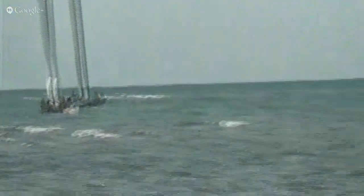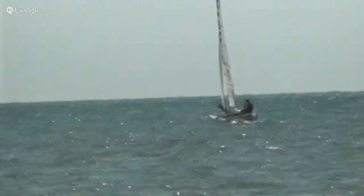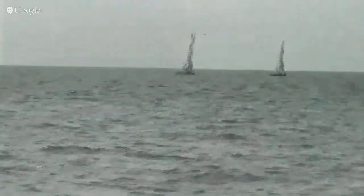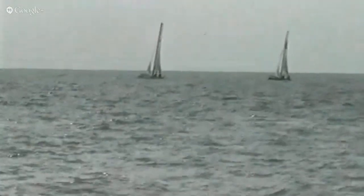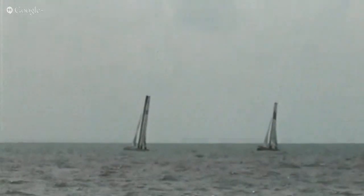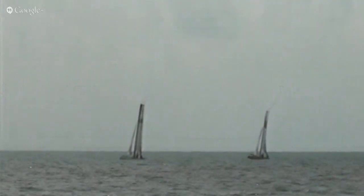And hopefully we got all the tracking issues worked out from yesterday. One of them was the data plan wasn't enabled and he was connected to Wi-Fi. So as soon as we turn it on, we'll go back to the foiling boats. So as soon as we started it, it downloaded all the waypoints and we were able to get a proper track for them, which is nice.